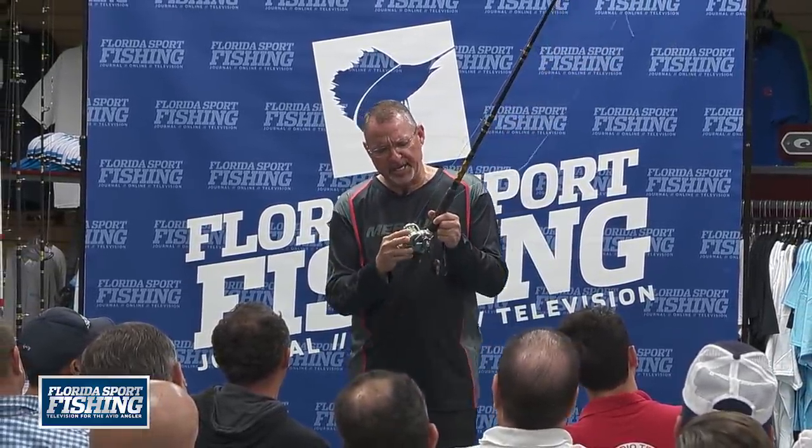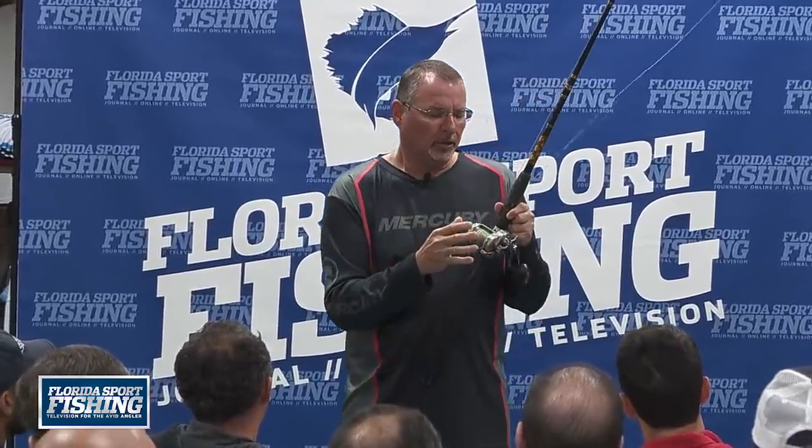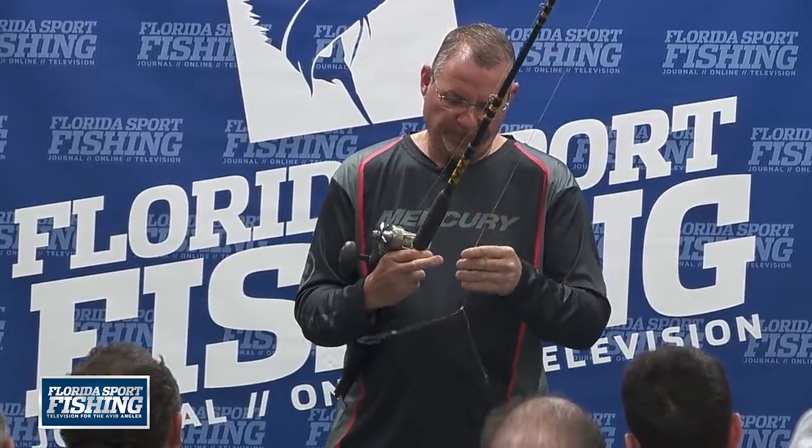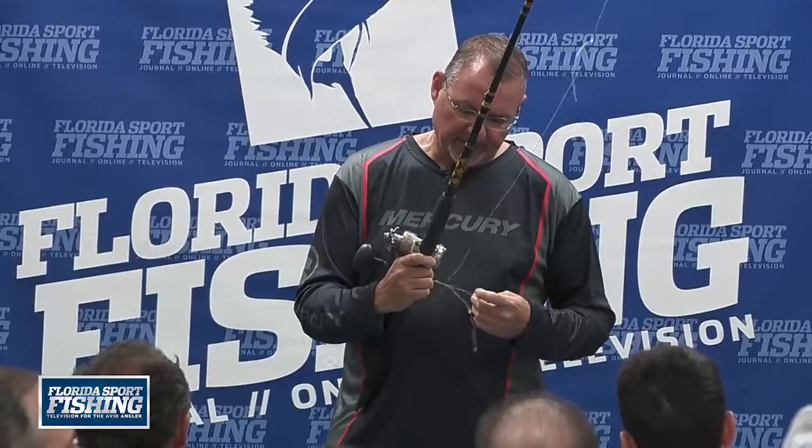A little Daiwa Saltiga Star Drag reel, loaded with 20-pound braid. Very, very sensitive, plenty of line capacity, but also really strong in the event that I hook a larger fish or two fish at one time. But what's important about this, more so than anything else, is that sensitivity and the comfort level.